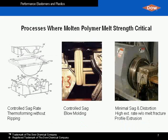These pictures more adequately show why melt strength is important to the thermoformer, blow molder, and profile extruder. In thermoforming, as you can see on this left-hand diagram, the sheet that has no melt strength will rip away from the clamp edge or rip during movement of the tool into the pliant sheet. Sheeting that has sufficient melt strength, however, can be drawn into the tool without any signs of ripping, tearing, or minimal thinning in the sharp radii.